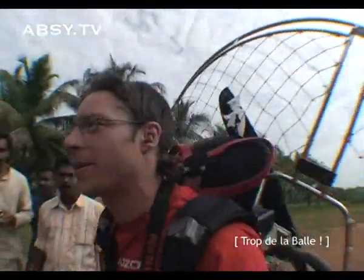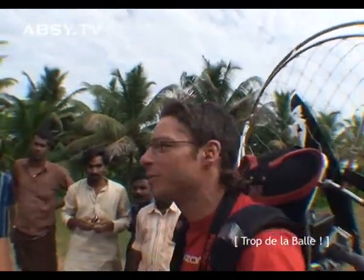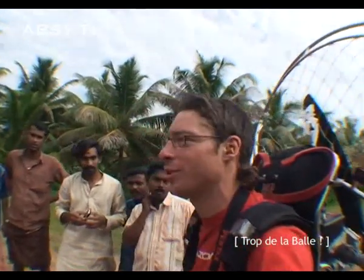A little flight then over the backwaters. The final flight on the backwaters, playing with fishermen and the farmers in natural scenery.